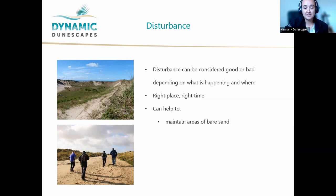So disturbance, like we said, can maintain areas of bare sand or maintain areas of muddy wetland, allow the germination of seeds, and allow certain species that may not be present to come back through. So for example, the disturbance can lead to us having the right setting for a very small rush that we find in North Wales.